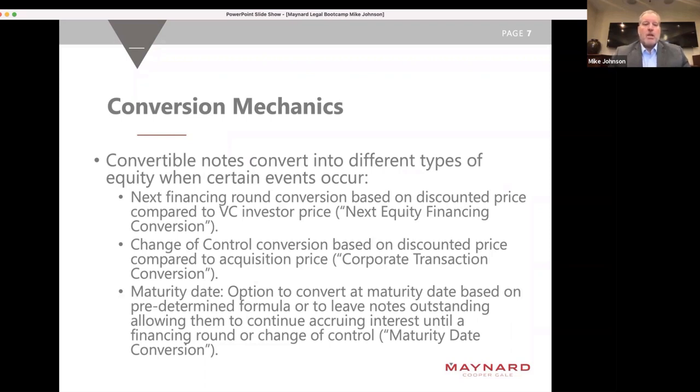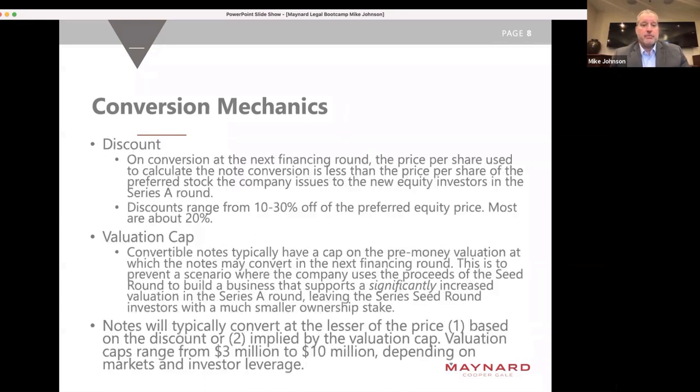If the note doesn't convert before maturity, typically the note holder has the option to take his money back plus the interest, or he has the right to convert it into another equity such as common stock, or he could refinance the note and hold it and sit on it until the next preferred round. If there's a change of control, which rarely happens but could happen, there is a payback based on the discounted price. And sometimes there are even features built in that allow them to get a certain stated return on that note instead of converting in the acquisition.